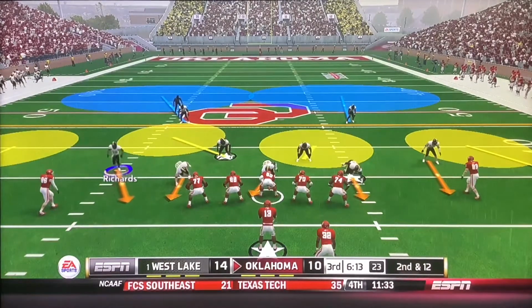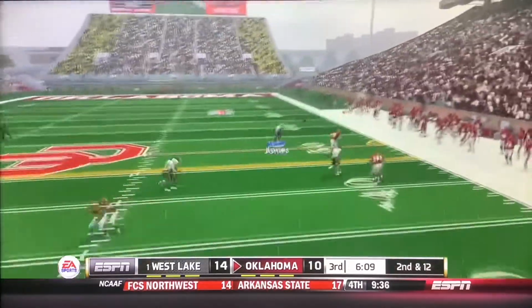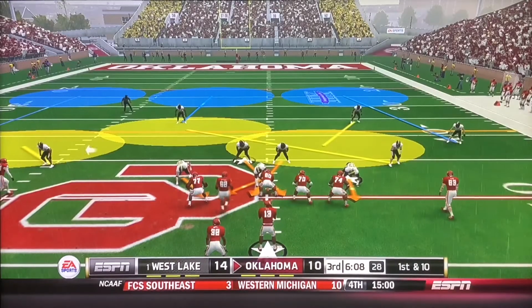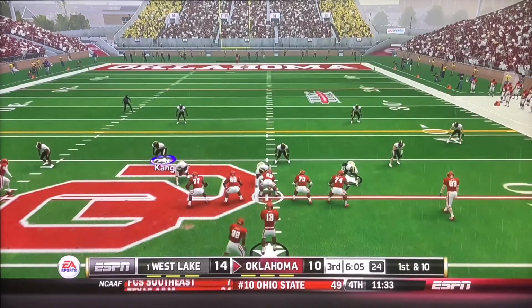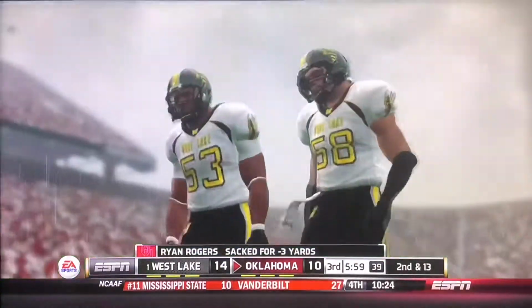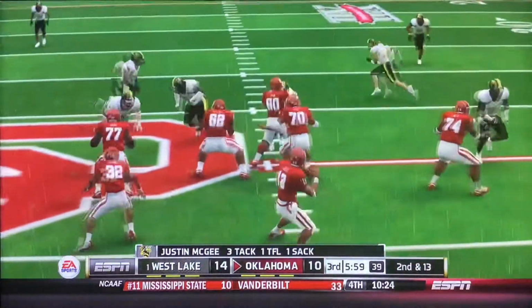Second and 12 now for Oklahoma. Rodgers looking to throw it. He connects with Johnson, who's wide open on the out route for a gain of 17. It's tight end Terrence Johnson with the catch. Westlake is currently going after a tight end in recruiting named Terrence Johnson, but his name is spelled with two E's and not an E and an A. As Rodgers is sacked by Justin McGee for a loss of three.